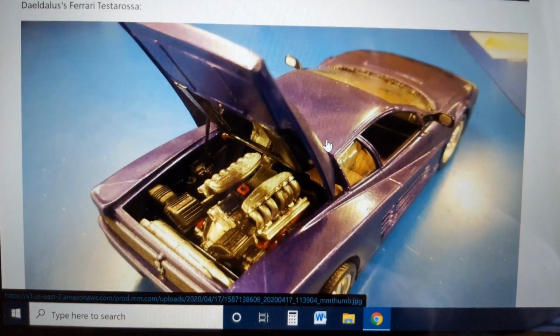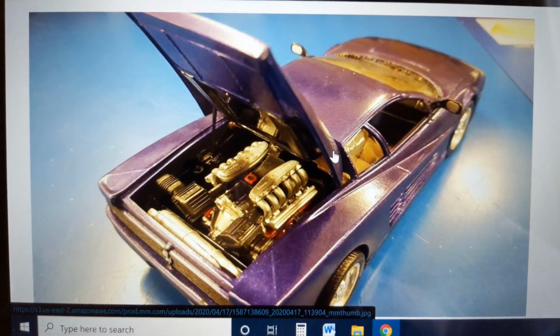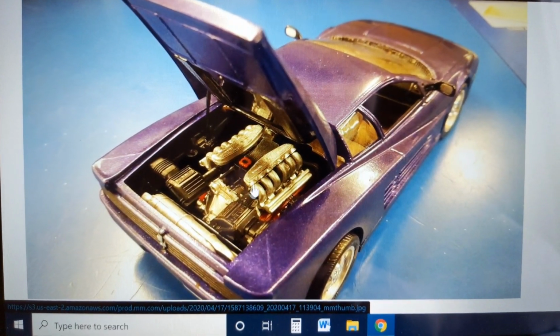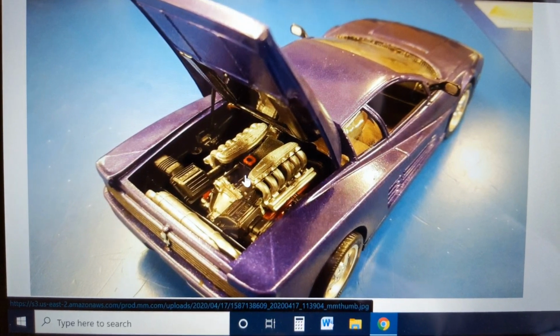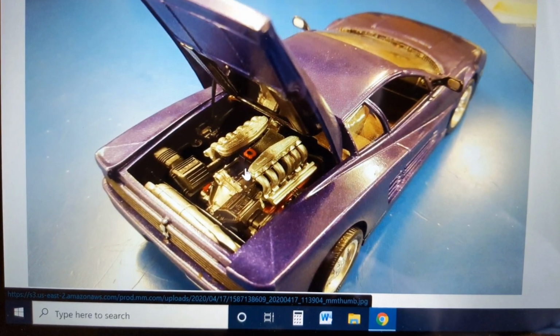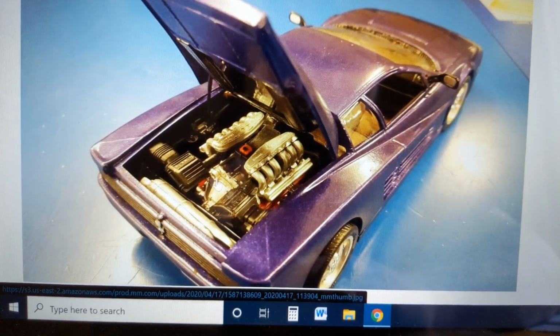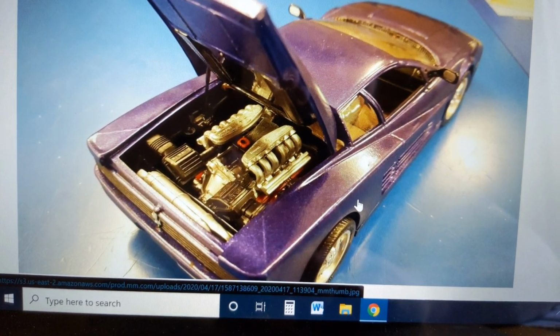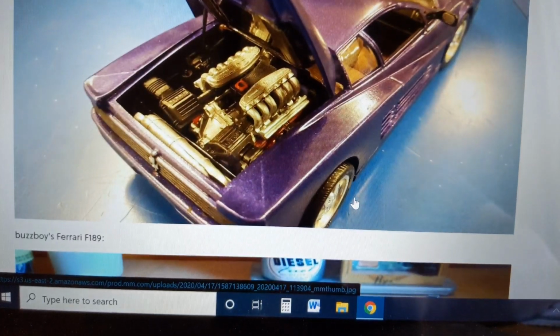Dealdalis, and my apologies if I screw up your screen name here, did a Ferrari Testarossa in purple. Did a bunch of work on the engine. If you read the thread, he's got some engine build pics in progress. It's all wired with the spark plug wires and everything too. Engine turned out fantastic, and he did this super unique purple color on it that really looks good on a Testarossa.